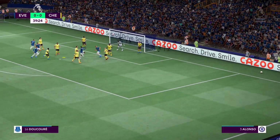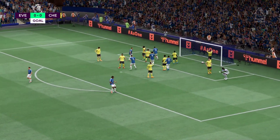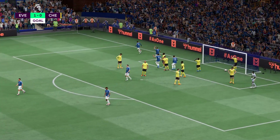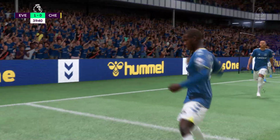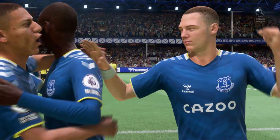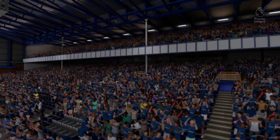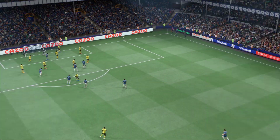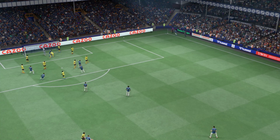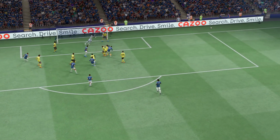Who can they pick out? And it's in! 1-0! They breached the defence! Well, here's the replay. It's certainly a well-delivered ball into the area, and it ends up with a fairly simple finish. Certainly not much the goalkeeper can do about that.